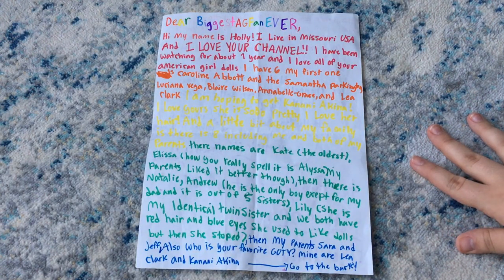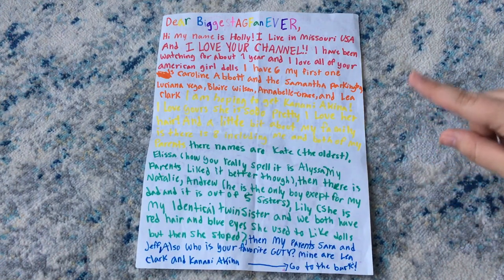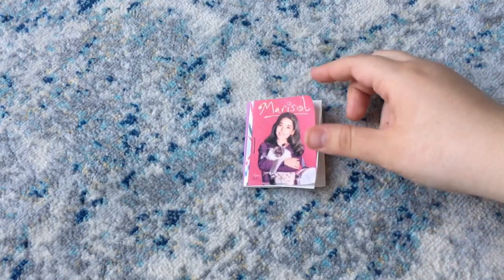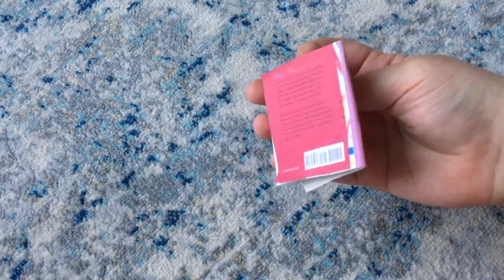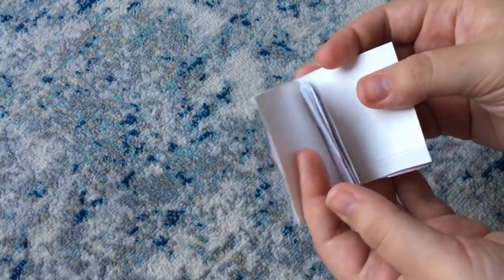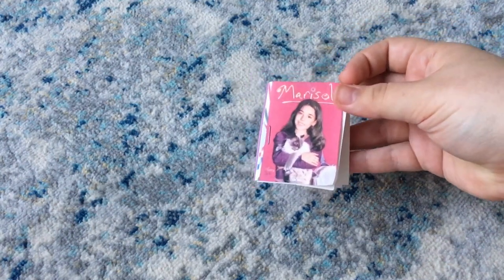I really love how you put it in rainbow order. That is super cool. I love rainbows a lot, and I'm definitely gonna hang this up in my doll room. And here is the back of the letter where she finishes the rest of the rainbow. Also, she included this cute little Marisol doll-sized book. It is super cute, and it has the front and back cover from Marisol's story. And then on the inside, it has some pages as well. I'm definitely going to go ahead and put this in my doll-sized bookshelf.